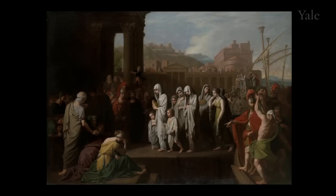We'll return to the painting and the action, but let's first turn now to Benjamin West and see how it was that he came to paint a picture that remains a work of such fundamental importance for the history of art.